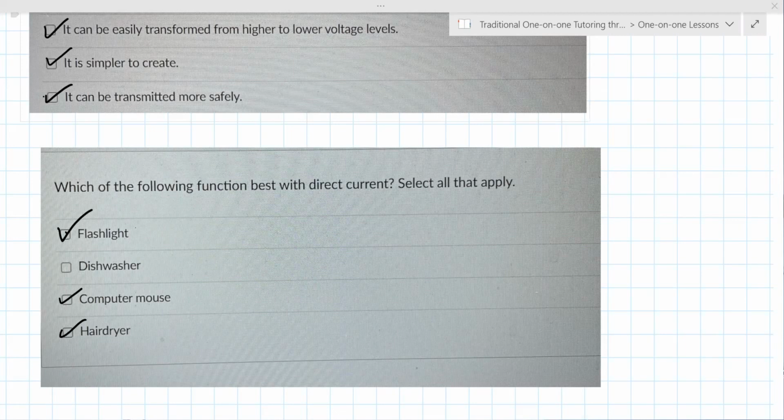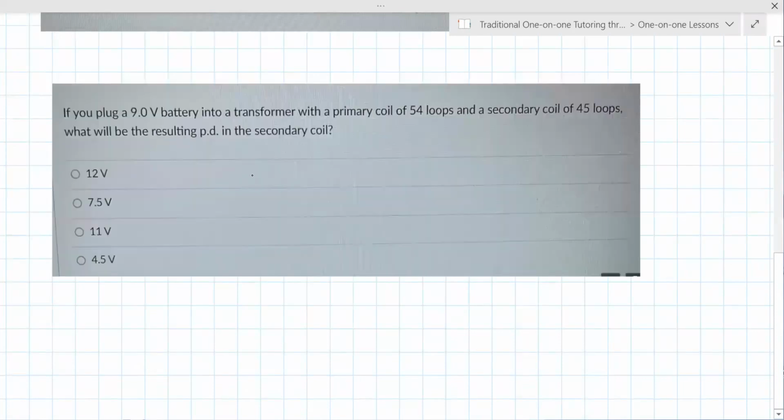Next question asks about loops. So we talked about primary and secondary. Primary has 54 loops, and that's 9 volts. And a secondary has 45 loops. So less loops, less voltage. You could create a ratio, but really you just need to know how much less it is.